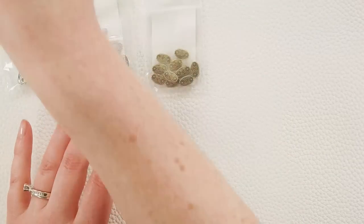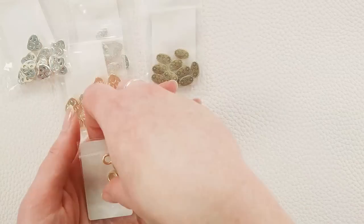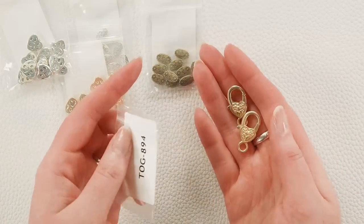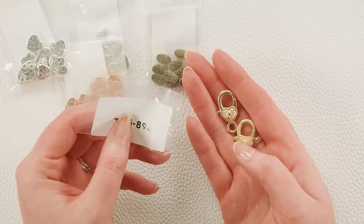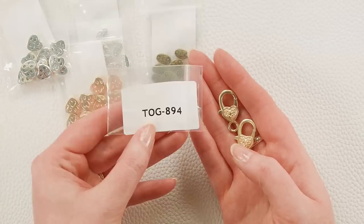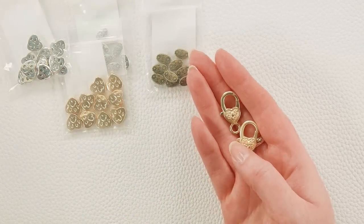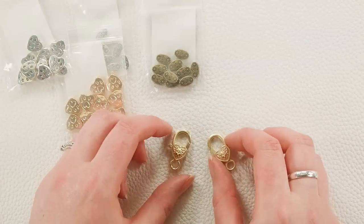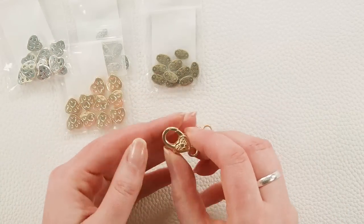Okay. We have some toggles. We have these, let me see. We have these bold heart toggles. Or I keep calling, they're lobster claws. Sometimes my brain just wants to say toggle because that's where we put all our clasp SKUs, they have TOG in it. That's just strictly to help us organize the warehouse. But yeah, it gets in my brain. No, they are lobster claws, not toggles.